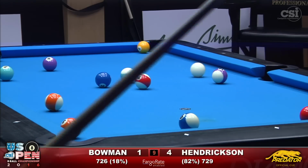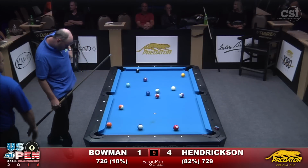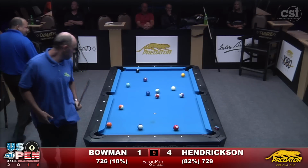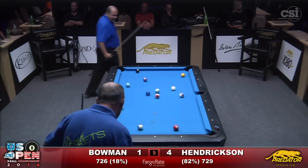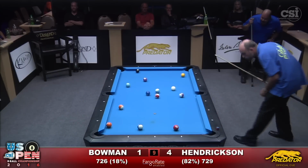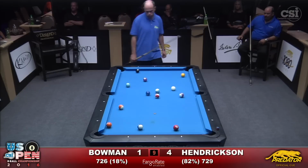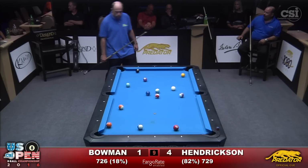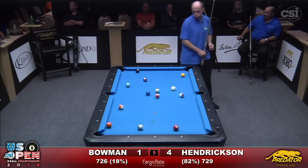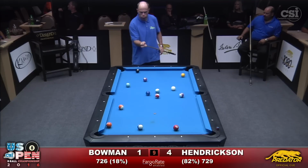Not even close. Well, here's a great opportunity for Jesse to make up some ground. It could be a turning point. Yes, most definitely. He's not happy with the shot. No, he didn't hit it good. I wonder if he knows it. He knows if he made that, he'd probably win that game. Correct. And that's why he's shaking his head. Opportunity is the way he's figuring.